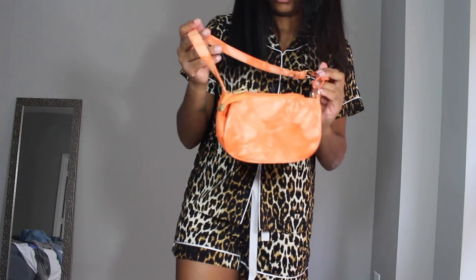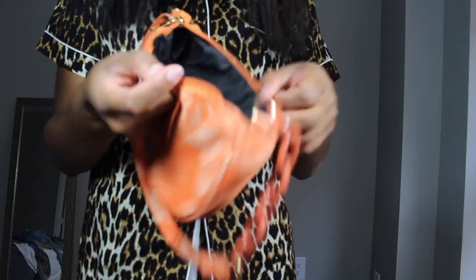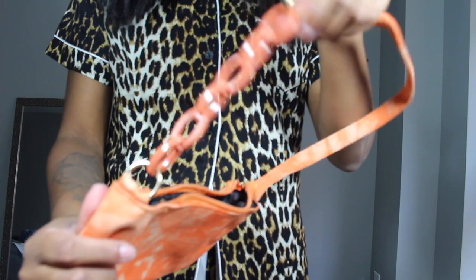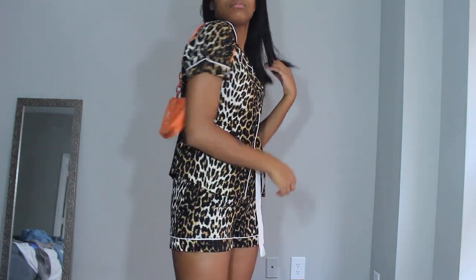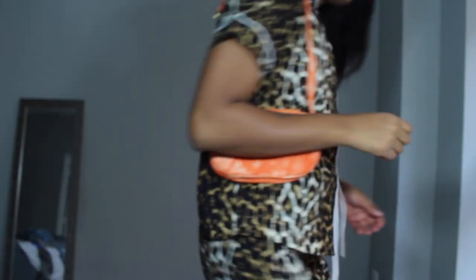Yeah, I got this orange purse, super cute. It's basically the same thing, black on the inside. It does zip up. I haven't worked this yet. Zip, zip. It's orange all the way around, except for right here. Got the gold detailing. And yeah, super cute. And I bought it to match the orange swimsuit I got. So that's that. And it's tie-dye, so that's cute as well. Look at the detail, baby. And this was, let's see.